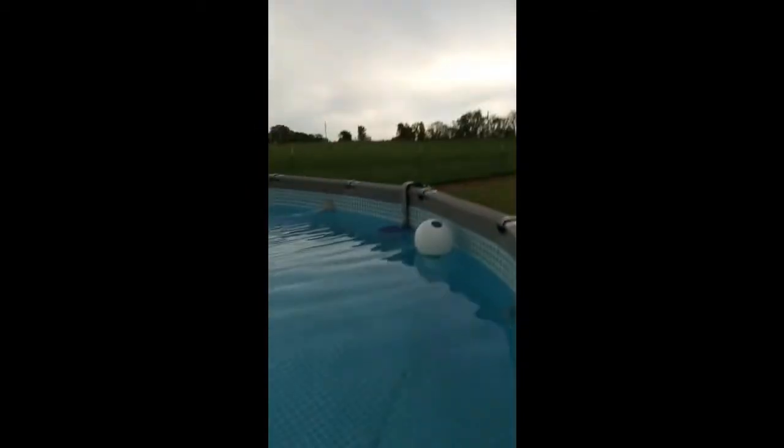I'm gonna go ahead and turn this pump on though. Oh, I'll set it on a timer for 4 hours. Let it do its thing, you know. I'll just walk over here with my phone over the water.